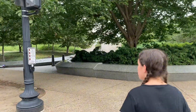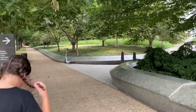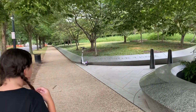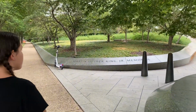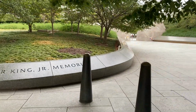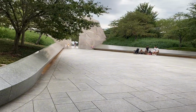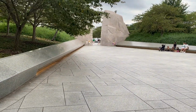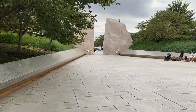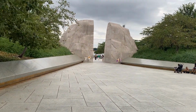All right, so after probably a 5-10 minute walk, which was a nice straight line underneath the trees, so even if it was hot outside or sunny, it was shaded. We've now made it into the Martin Luther King Jr. Memorial, and we're gonna head over this way and take a look at that. This I've never seen. This wasn't done the last time I was here 20 years ago, so this is a relatively newer monument, one that's dedicated specifically for him.